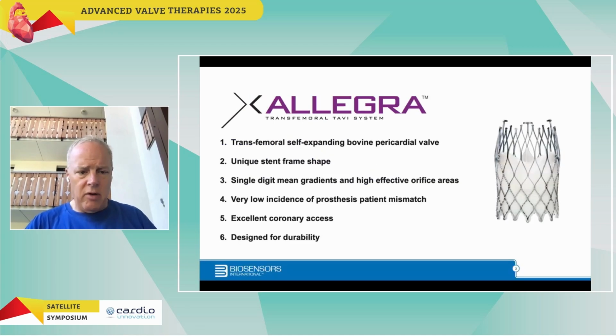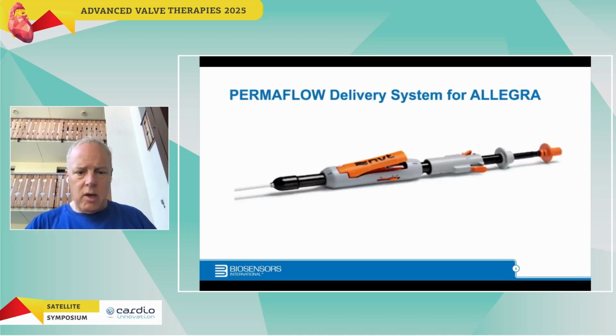So you know the Allegra valve, it's the shortest frame height of the self-expanding valves, nitinol frame, of course, bovine pericardium. It has this barrel-shaped stent frame, very, very good hemodynamics, as was demonstrated in the previous case. And as I'll show you, a very low incidence of prosthesis-patient mismatch. And a couple of features of the design are that it's very good for coronary access, and the overall package is very durable.